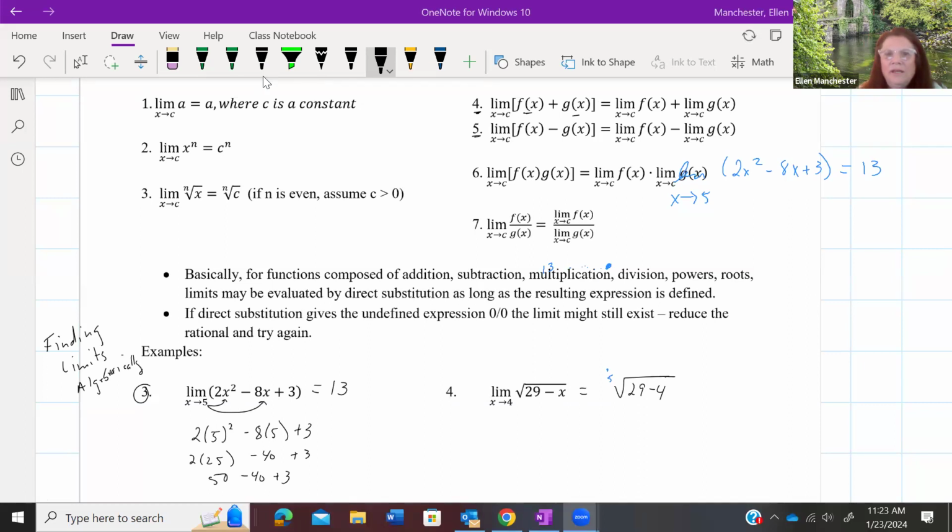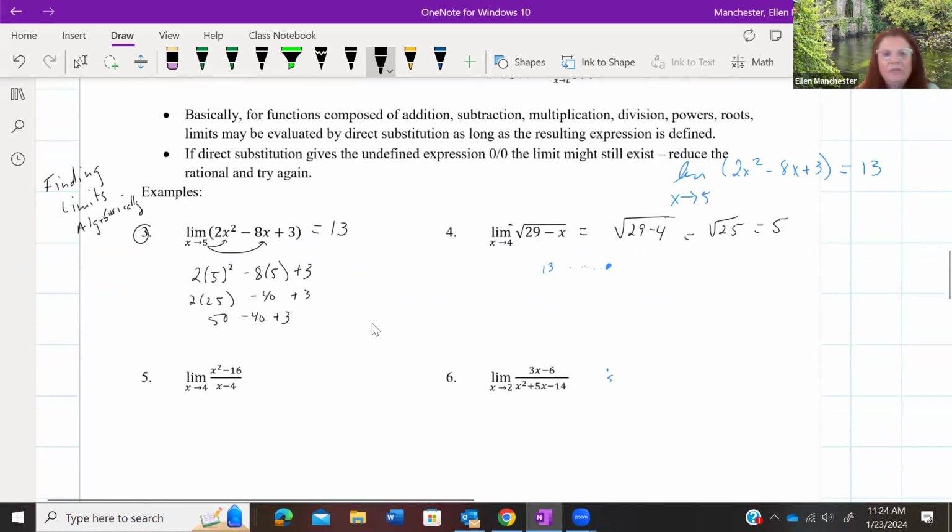Okay, we're getting some answers. Good. So when I plug in 4, 29 minus 4 is 25. The square root of 25 is 5. Now, it's also negative 5, because negative 5 times negative 5 is also 25. But because there's no negative sign in front, we're good to go. We're going to use what's called the principal answer. Okay, so good job.